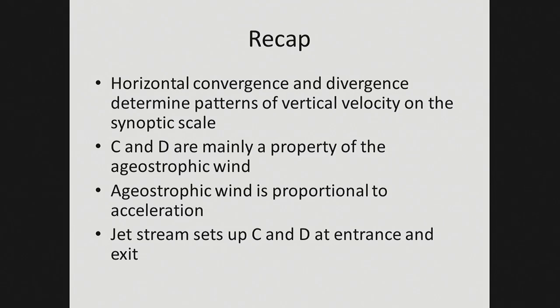In turn, the ageostrophic wind is proportional to acceleration, and we saw this typical pattern that I was referring to just now. The jet stream sets up convergence and divergence at the entrance and exit, because at the entrance and exit of a jet stream is where we have acceleration, the flow speeds up and slows down. Okay, but acceleration, this continues to be the case, but acceleration isn't just about speeding up and slowing down.